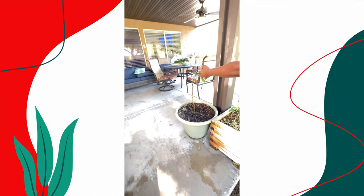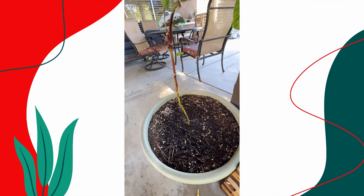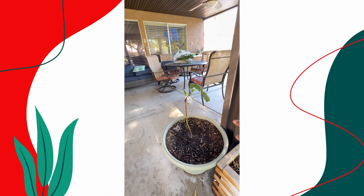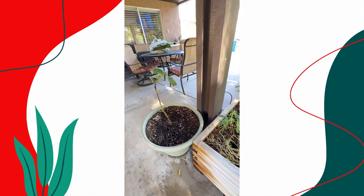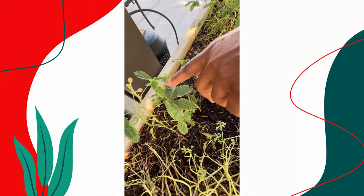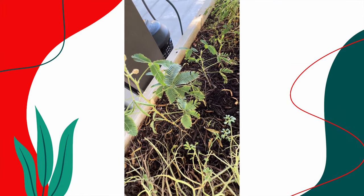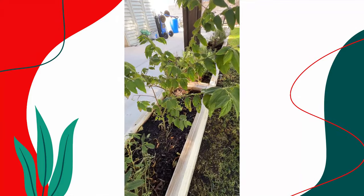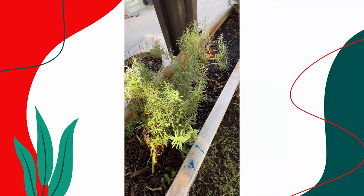And this is a cutting that I took from my Jamaican sorrel, and I wanted to see if I could actually do it, and I did. It's been successful so far. This is like 8 weeks now, so it's now sprouting the new leaves, and I'm happy about that. And then here we have the mimosa, and this is a sensitivity plant. See how they close? And more Jamaican cherry, rosemary, and curry plant.